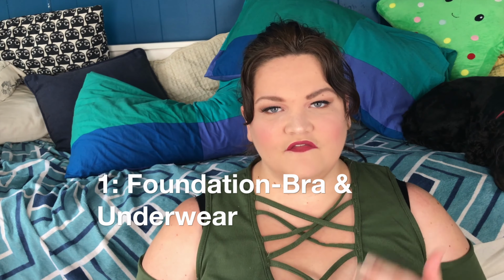Now when it does come to shapewear, before you can even consider talking about shapewear or shopping for shapewear, you have to consider the foundation of your clothes. And by that I mean your bra and your underwear. If you are wearing ill-fitting bra and underwear, the shapewear can only do so much. So number one rule for me when it comes to shapewear is to first make sure that under the shapewear, your bra and underwear fit you perfectly.